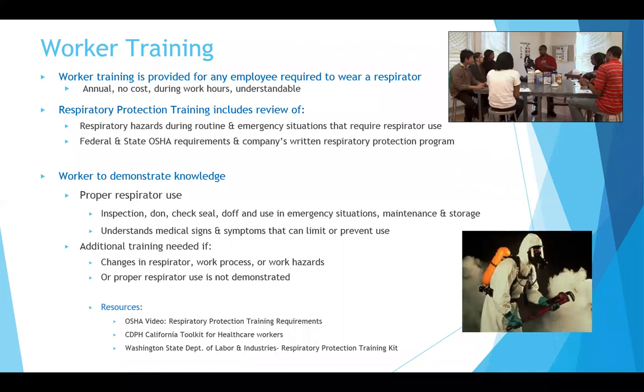Also, this is a time where, again, the worker can demonstrate their knowledge about the respirator and how to use it, understanding the medical signs and symptoms that can limit or prevent use, and understand that if there are any changes in their work processes or work hazards, there may need to be additional training, and/or if there's any change in the respirator they're using.